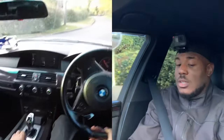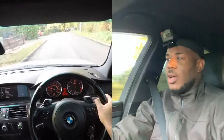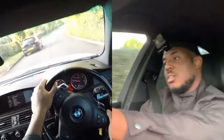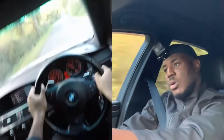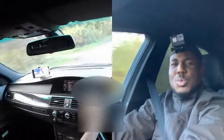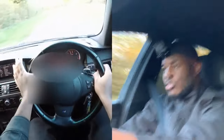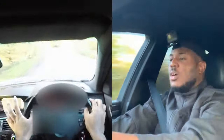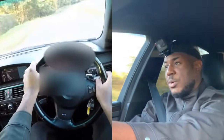Sport mode on. Whoa, take it easy. Yeah, take it easy. Okay, nice and clear. Let's go. Shifting the gears with the paddle shift as well. Put it back in sport mode. Let's go. Woof. You can literally just feel how snappy it is when you shift it into sport mode.